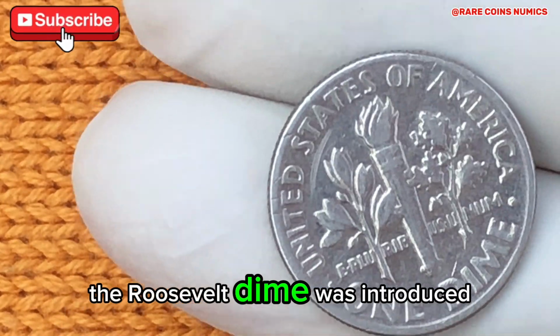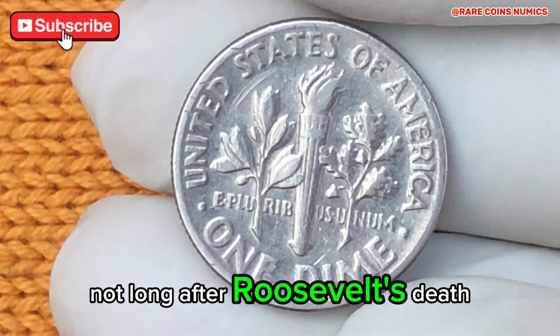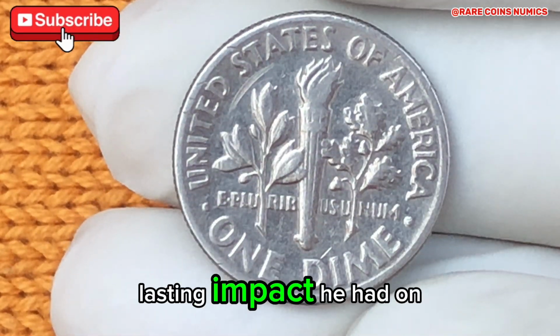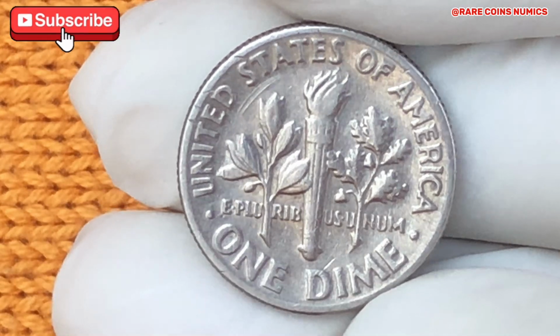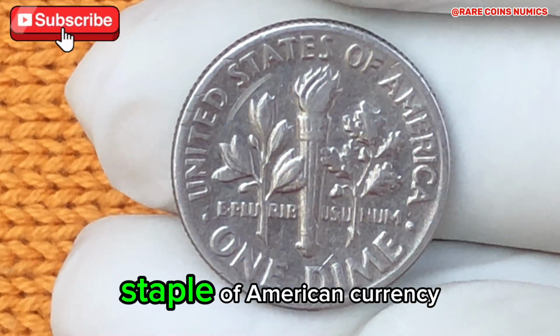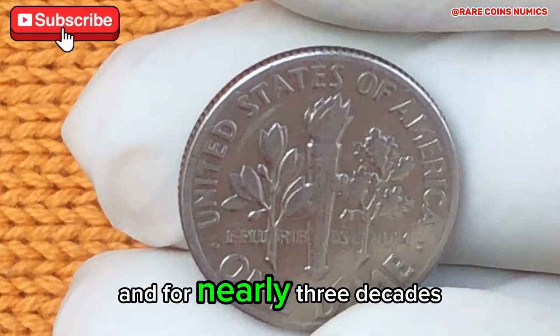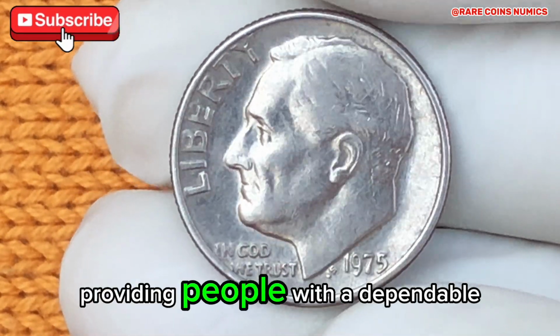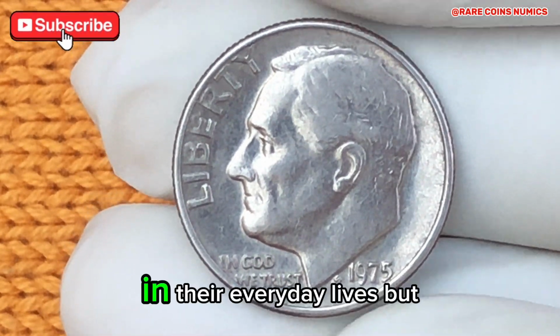The Roosevelt dime was introduced not long after Roosevelt's death, and its release into circulation was a tribute to the lasting impact he had on the United States. The dime quickly became a staple of American currency, and for nearly 3 decades, it continued to circulate without incident, providing people with a dependable form of currency in their everyday lives.